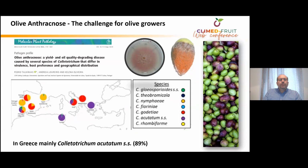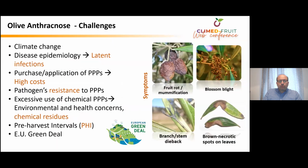The major challenge for olive anthracnose is that, due to the climate change that we're going to have, it's expected to have more severe epidemics in the future. And that will lead, of course, to higher application numbers of plant protection products, increasing the cost for the grower, and also can lead to increased pathogen resistance to different fungicides. Also, the excessive use of chemical plant protection products can lead to an increased number of chemical residues in the olive oil and the olive drupes.